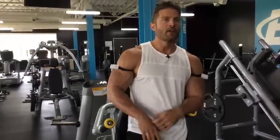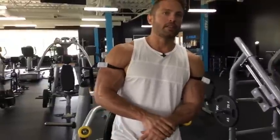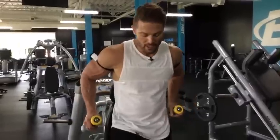I've done this enough to where I feel like I have a pretty good idea how tight these need to be so they're not too tight, but we still get the right amount of pump from it. So a few more seconds, and we bash out our next set. This is where it starts getting tough. I mean, this burn hits you. It hits you good. Let's go.